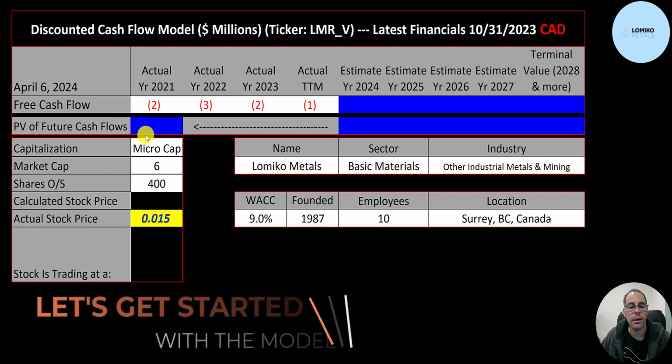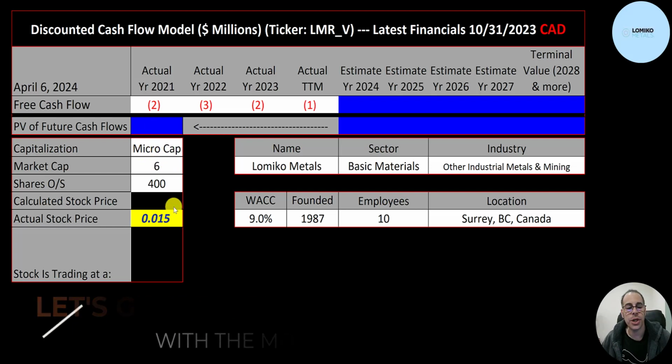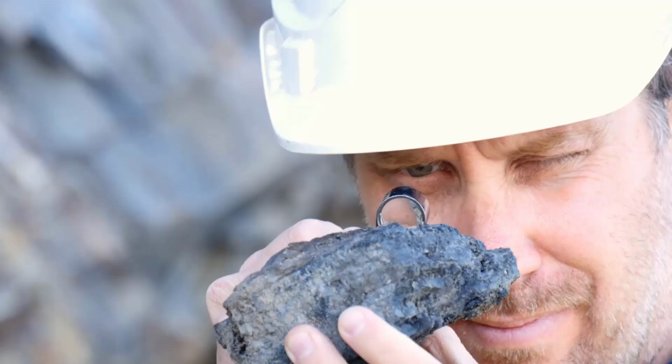This is a microcap company, 6 million market cap. They're trading at 1.5 cents per share, and they have 400 million shares outstanding. This ticker trades on the TSX Venture, so these numbers are in Canadian dollars. TSX Venture is like the pink sheets in Canada.